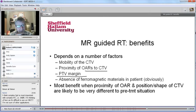Leaving lung aside, and probably breast, because obviously there are other issues with breast in terms of skin dose and exit beams. You get considerable skin dose with exit beams with MR Linac treatment units. Not so much with the ViewRay system, certainly more with the MR Linac. But yes, liver, that's a good one.